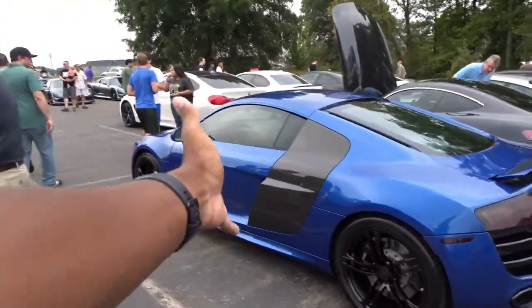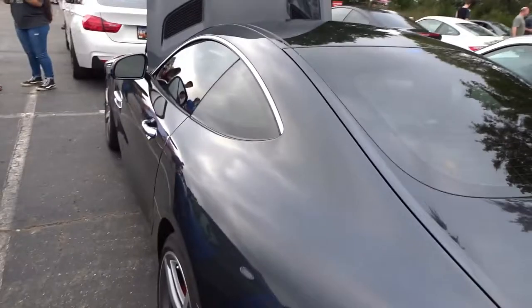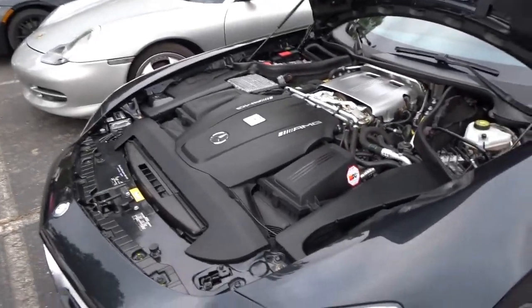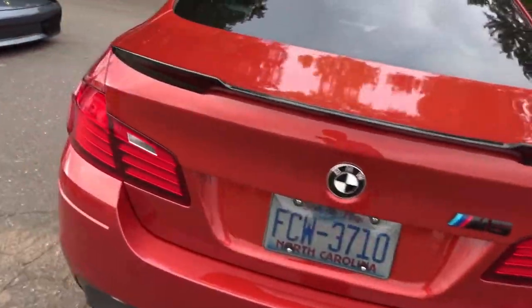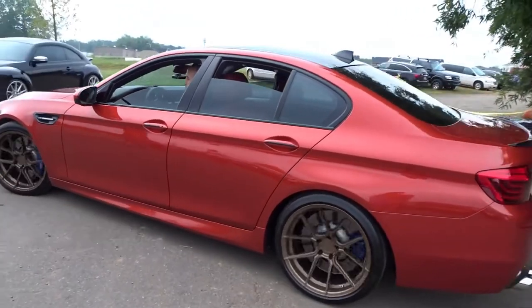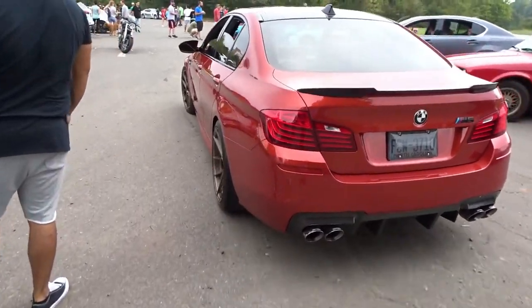Oh my goodness. We also have over here Audi R8, Mercedes AMG GTS. Not bad. Nice looking rides we have here today. Oh no, this M5 is leaving as well. What do you guys think of that M5? I think it looks absolutely gorgeous. This looks so nice.